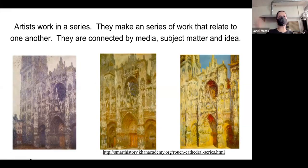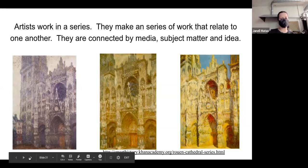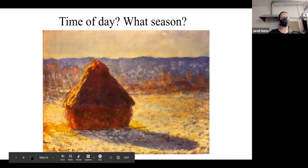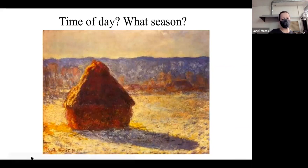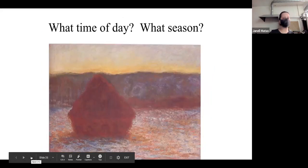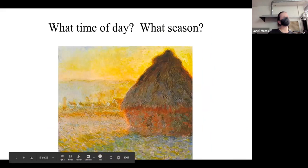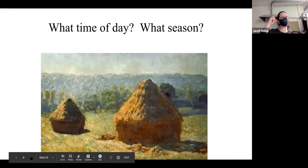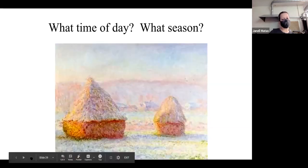So she did a lot of this, so I'm going to skip through this really fast, but he did a series of scenes, right? And so his are really based on time of day and weather. So you'll notice in his haystacks, of course, there's a bunch of them at the Chicago Art Institute. You can see how they're different times of day, different seasons. Here we've got winter, early in the morning, springtime. Notice how bright and flowery the ground is, right? So you can see how he would take an idea and make many, many, many paintings based on that series.